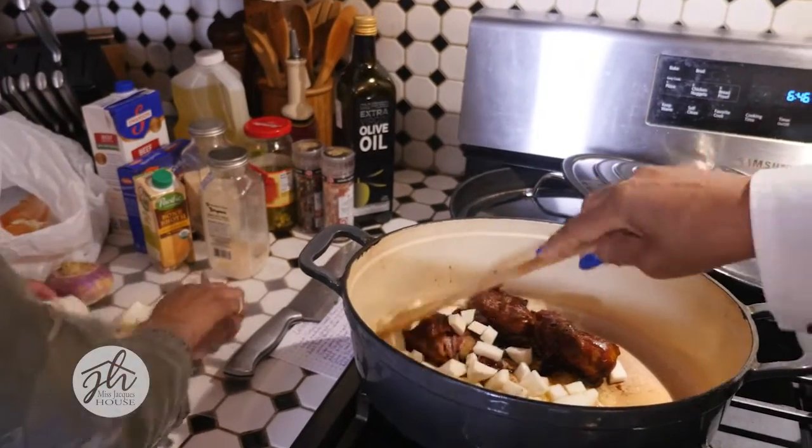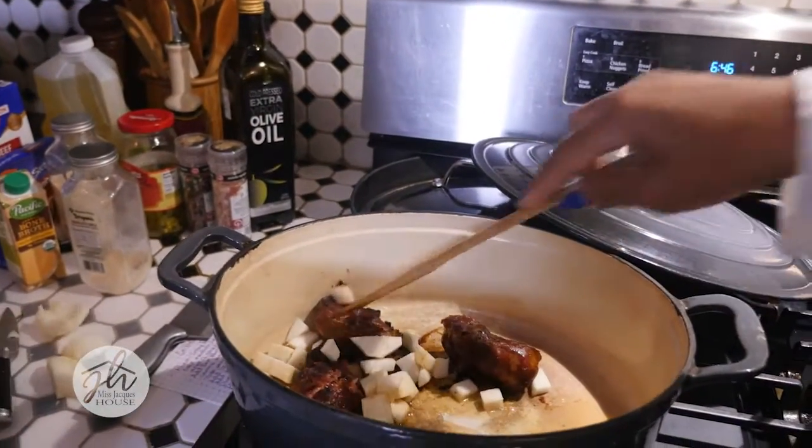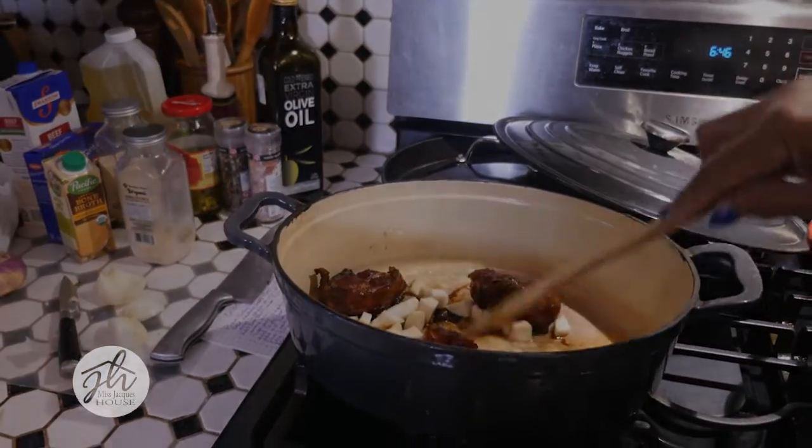We already have olive oil in there with turkey tails and turnips. And Angel's cutting up an onion. She's going to put an onion in there. I'm loving this secret with these turnips.